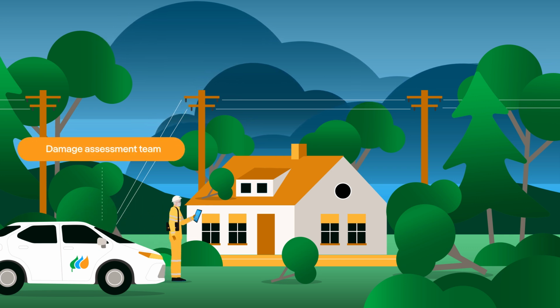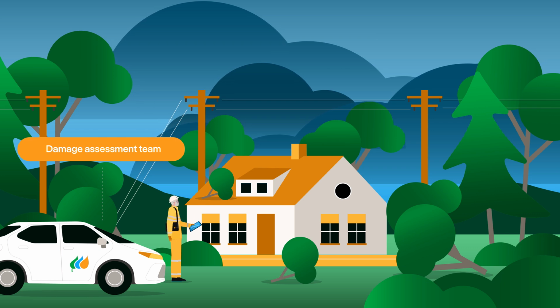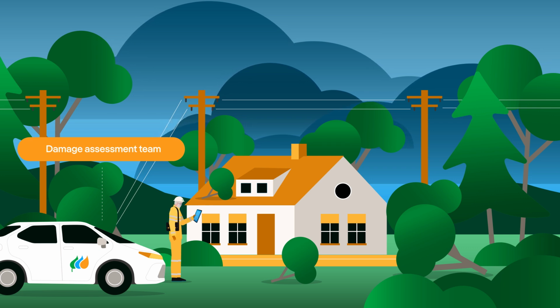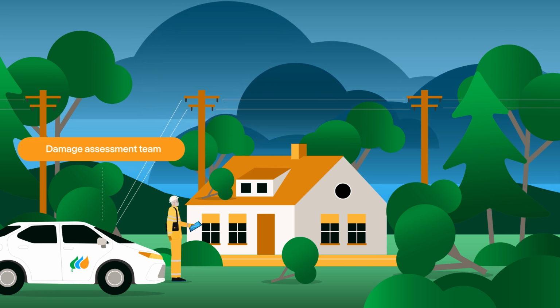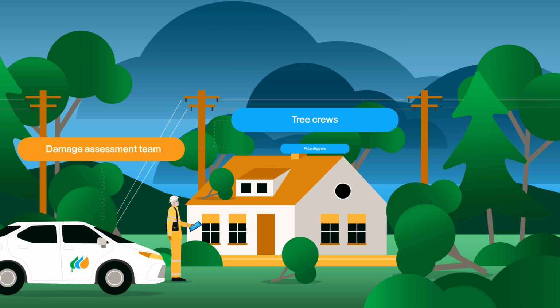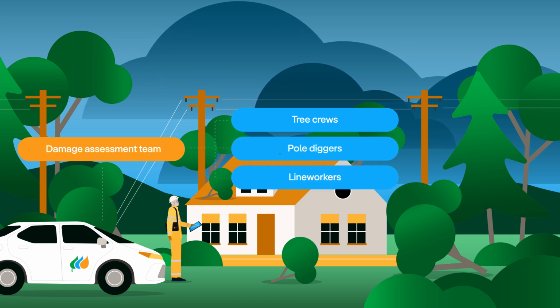Their job is to identify the damage in the field, so we can determine what types of crews and materials are needed to restore power. In some cases, power restoration can be a quick fix. When more severe damage occurs, multiple tree crews, pole diggers, and line workers may be required.